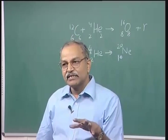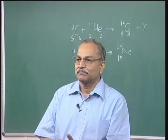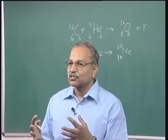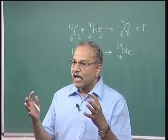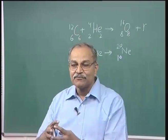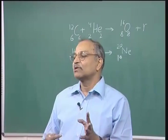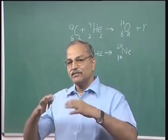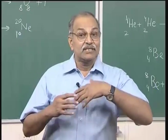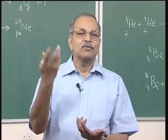Once this helium supply is over and you have largely that carbon core or carbon oxygen core, then once again, depending on how much the mass is, it can contract to give a temperature large enough so that this carbon and oxygen start fusing, or if the mass is not large, as is the case with our sun and many more stars in the universe, this fusion is almost off. So, if the fusion is off, then that is all. You have synthesized carbon, you have synthesized oxygen, a little bit of neon perhaps, and it is over.